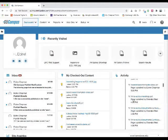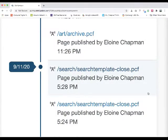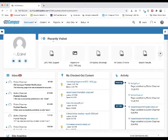well, for me, I see other people as well. But for you, you're going to see your activity and what you did when, oops, sorry, I invoked the close-up menu there. And then over here, you can just check in things if you want to check them in, just down the list. So that's a quick way to find out your checked out content and your inbox and various stuff like that. So other than that, not a lot of differences.